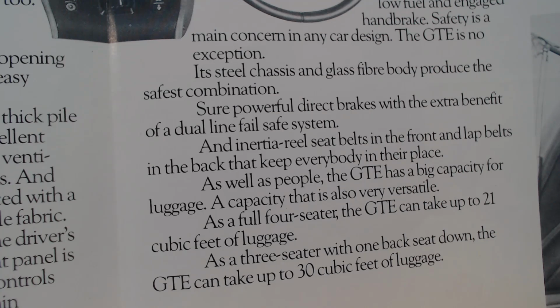As well as people, the GTE has a big capacity for luggage, a capacity that is also very versatile. As a 4-seater, the GTE can take up to 21 cubic feet of luggage. As a 3-seater with one back seat down, the GTE can take up 30 cubic feet of luggage.